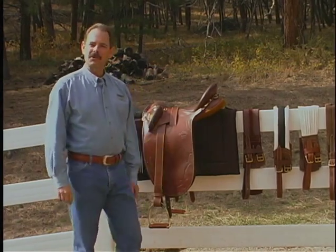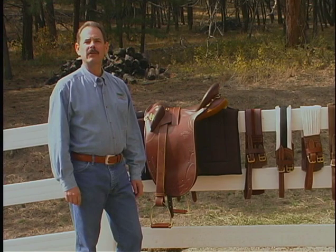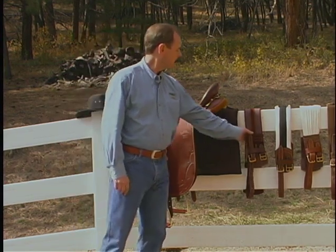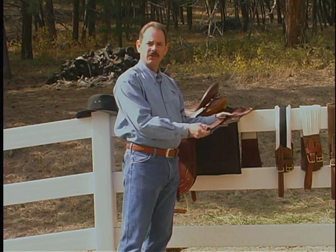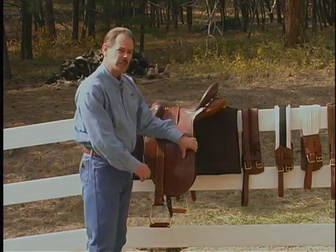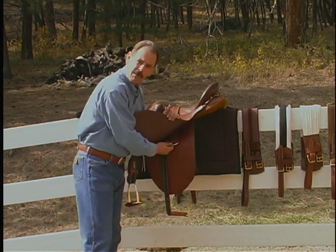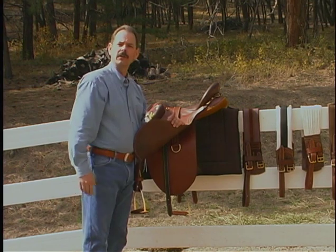Now let's talk about your girthing options. Down Under carries a wide variety of Australian-style girths with a pull-up strap. The pull-up strap is this sturdy leather strap that's attached to the girth. This is what goes through the D-ring on your overgirth. It just goes right up through the D-ring, then back through the buckle on the girth.